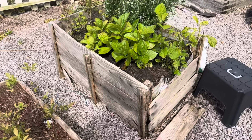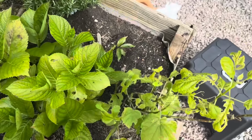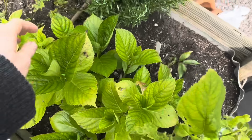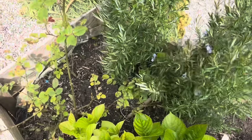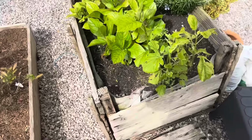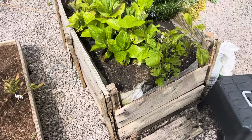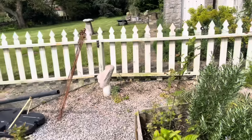I need to dismantle this. This is my sort of nursery bed. Something's chomping on this hydrangea. I need to dig out these, pop them up, just deal with everything. And then flatten this. I've got far too much to do already in one day. I haven't even made it round there yet.